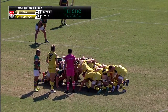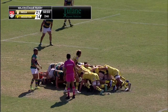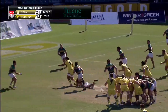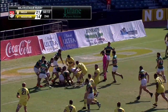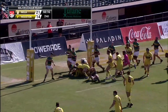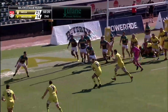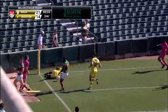See if they can capitalize on it. The press is on. Ball is out. SaberCats in the loose. Away. SaberCats threatening here now. They've got numbers. They've got numbers on the outside if they can get it there. Ball's drained in the middle. Yeah, this is going to be a try. Oh, look out for now. Here it is. In the corner.